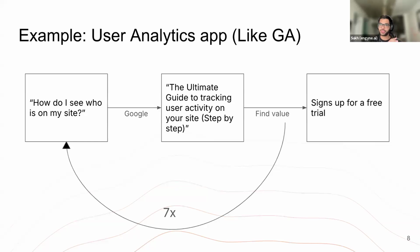I love examples, and everything I'm going to show you has examples with it. So here is what this looks like. Let's say you're working for an analytics app, kind of like Google Analytics, which I know you just went through in the cohort. As a person searching on Google, I have a question like, hey, how do I see who is on my site? I go to Google and I see your article that says, the ultimate guide to tracking your user activity on your site step by step. I'm like, this is exactly what I want to learn. This is what I need. I jump into it. It tells me, hey, install GA first and set this thing up, set this thing up. I'm like, oh, perfect. These guys know what they're talking about. I'm just going to go ahead and sign up for a free trial. And if I don't do it first time, 8th time around, I'm definitely going to give it a shot, right? So this is what a content strategy is supposed to accomplish.